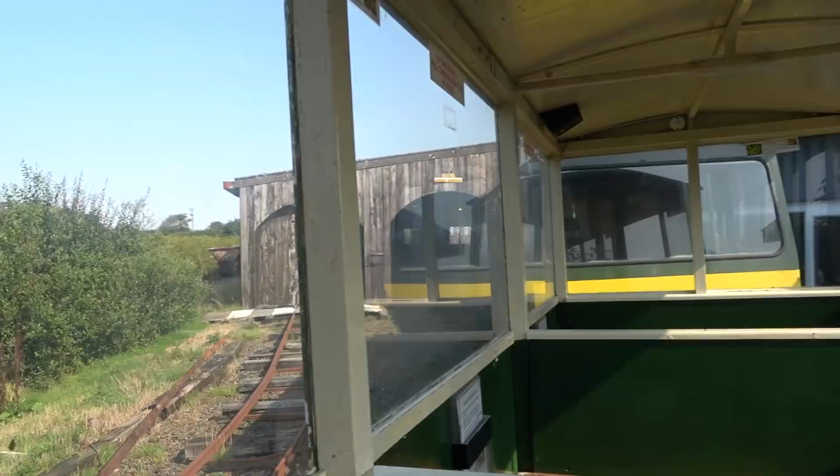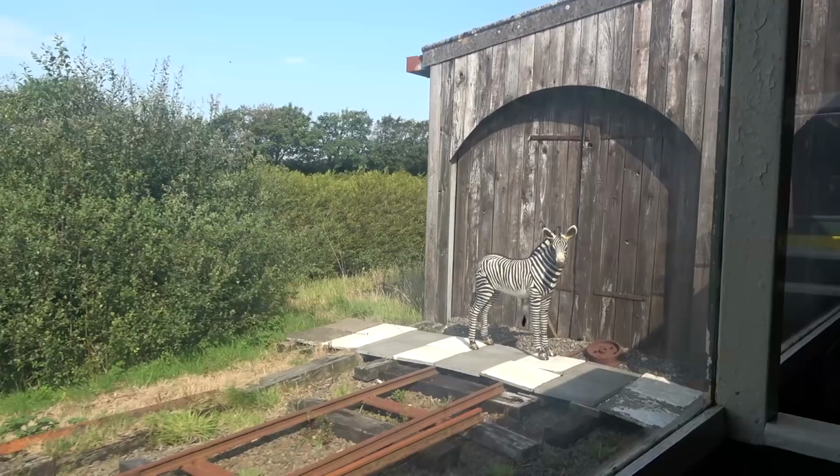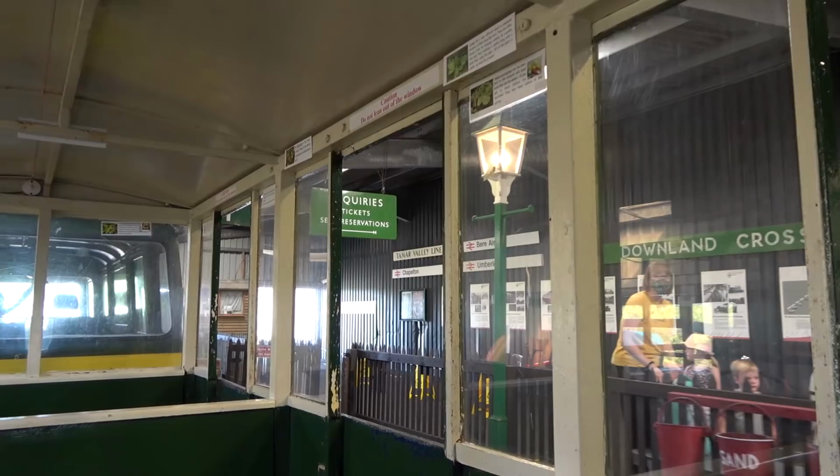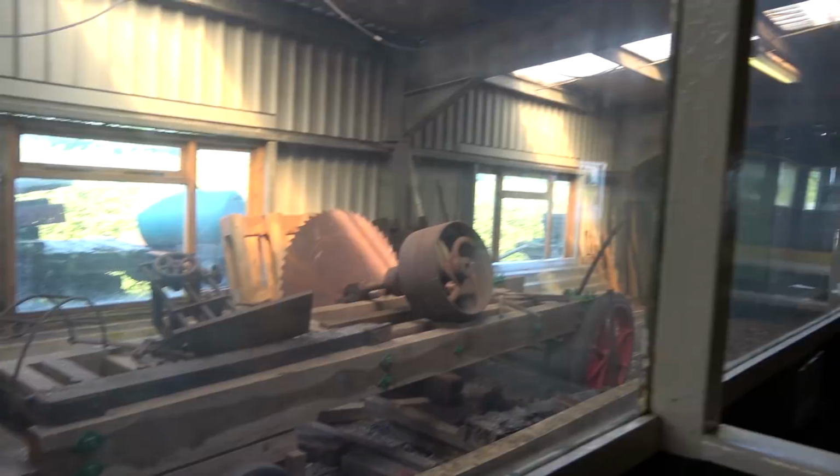Just watching the train pass by. There we are, back in the station. Back in Woody Bay. I like all the signs up there on the walls. And there we go, nice little ride round on the train here at the Milky Way Adventure Park.